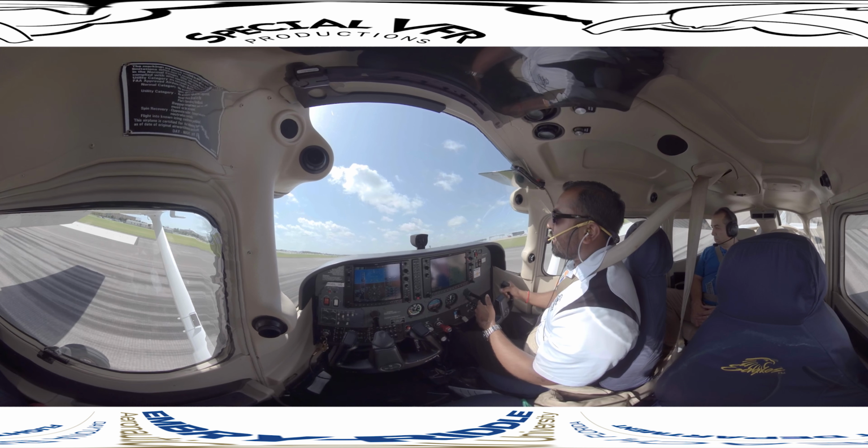I will apply brakes. Riddle 182, turn left onto Echo 3 or November. Cut at ground point niner. 182, Echo 3, ground point niner.